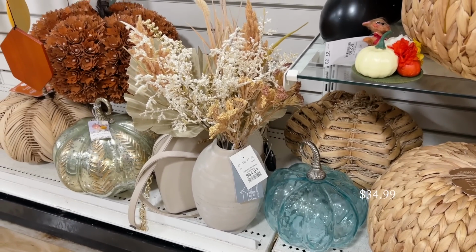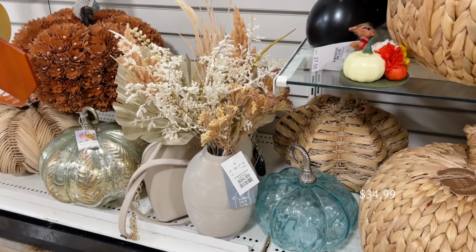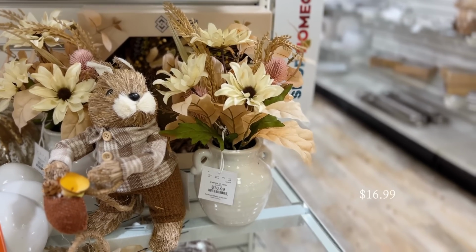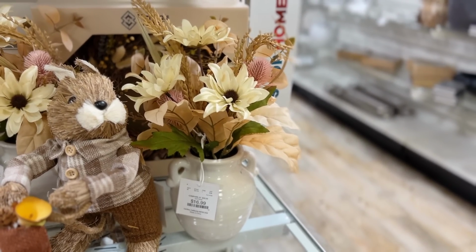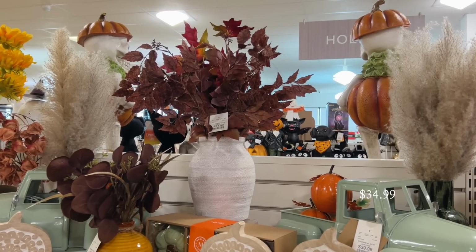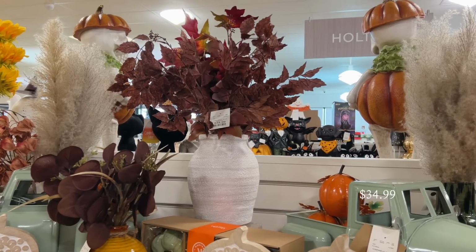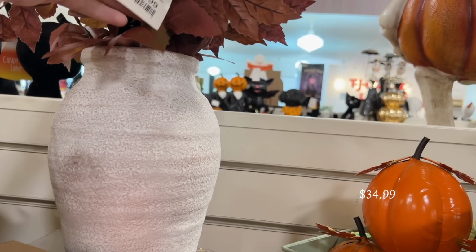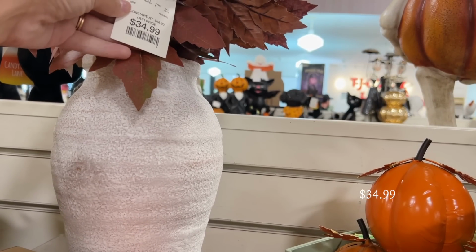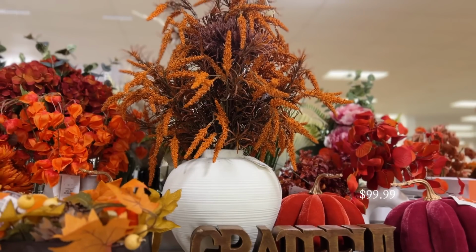There were also a lot of pre-arranged vases here. These are great if you're looking for something quick and easy to decorate with. They had a whole bunch of different color options with different florals for the fall time. I love this one. It was pretty big and the leaves looked the most realistic to me. For the size of this guy, I think it's a great price because he definitely would make a big statement.